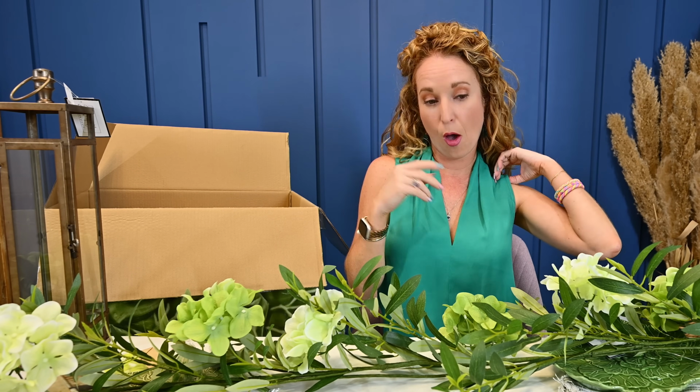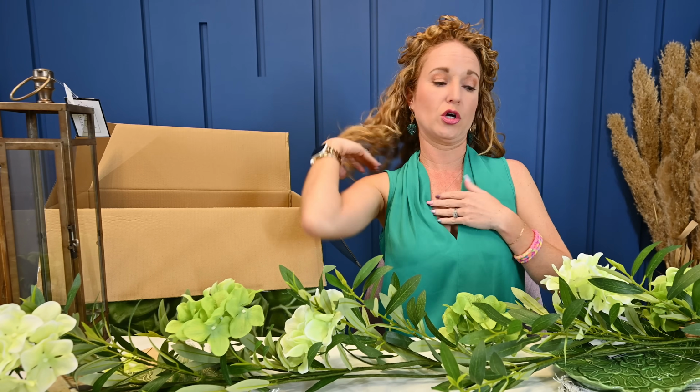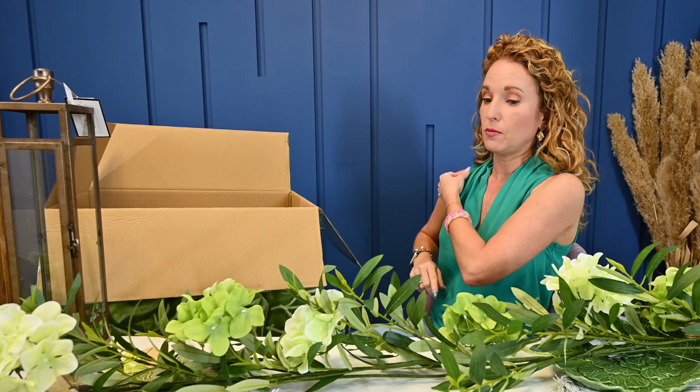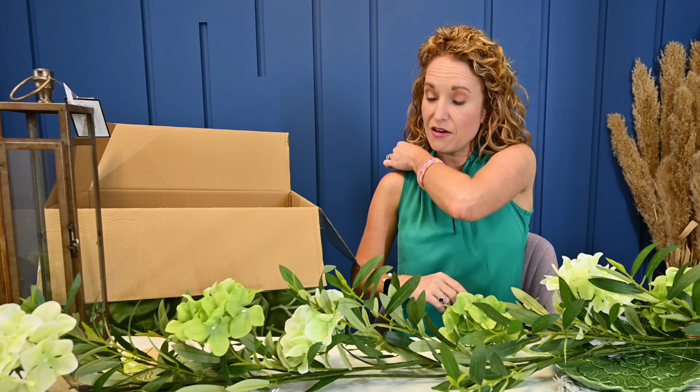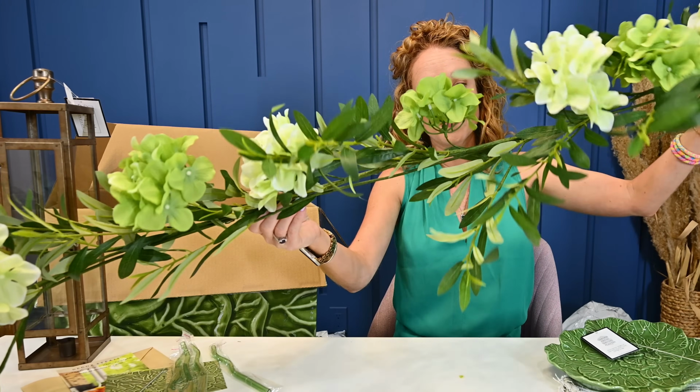I'm not calling it that. But I'm also not calling it a 10. I don't think it's... the hydrangeas are probably what's doing it for me. The eucalyptus leaves are much better in my opinion. I love how full it is. It is full. It's very long.